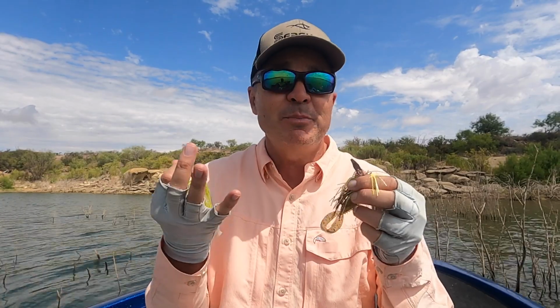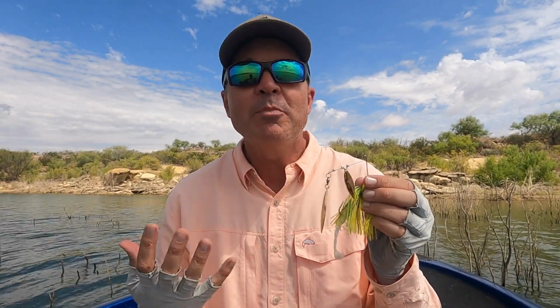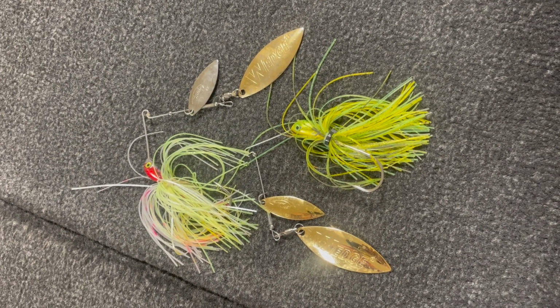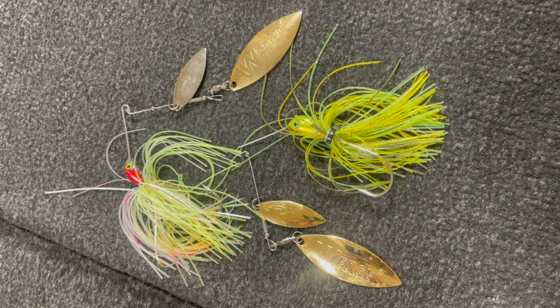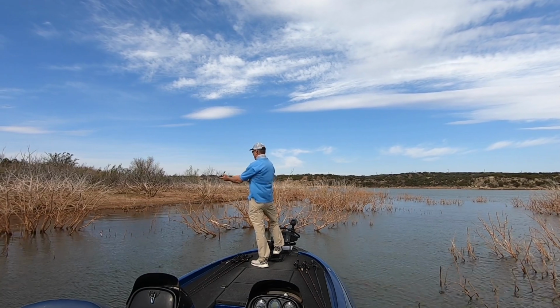So let's start with the spinnerbait. Now, the spinnerbait's probably gonna account for more bass, at least for me over the years, than any other lure. I mean, it's an all-time classic. And you know, out of the water, doesn't look that impressive. A wire harness, a bunch of metal, a lead head, and a silicone skirt. What does that look like? But whenever you put it in the water, those blades come to life and that skirt starts to pulsate. So it puts off a lot of flash, obviously.